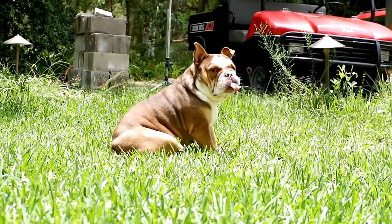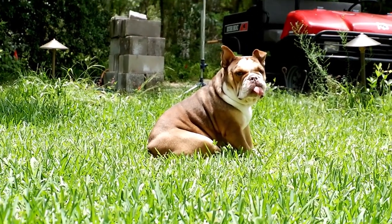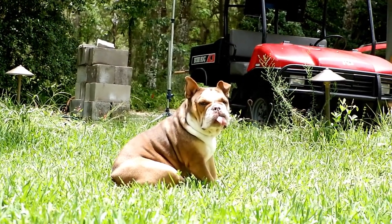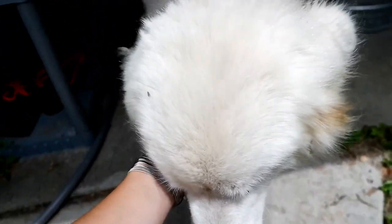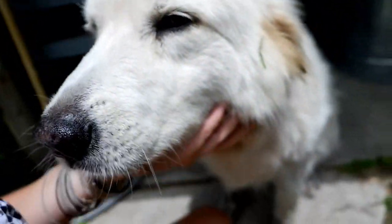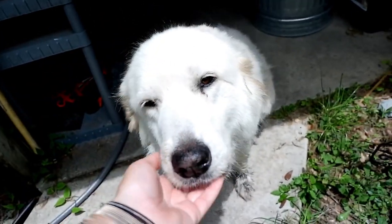Hey, Penelope. You good girl? You guys haven't met Griffin. I just shaved off a bunch of her hair because she was basically one solid dread. Yes, she was. And even then, she still went straight into the mud. She's so sweet, but she guards our property really well.